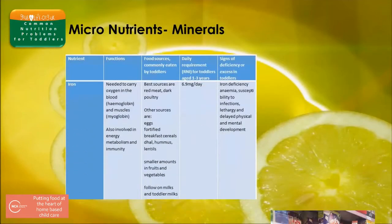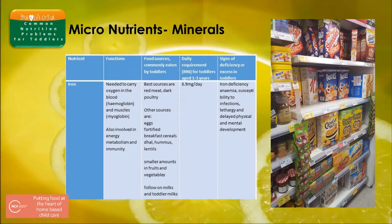Iodine deficiency is usually due to a disease of the thyroid gland and is not generally seen as a nutritional issue.